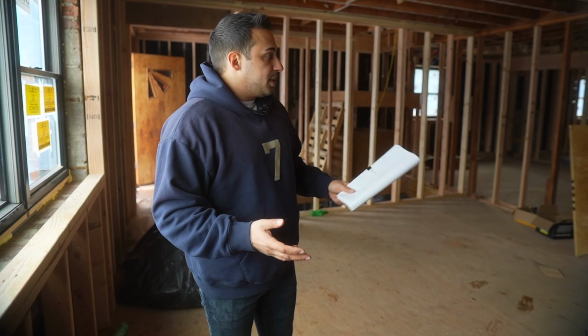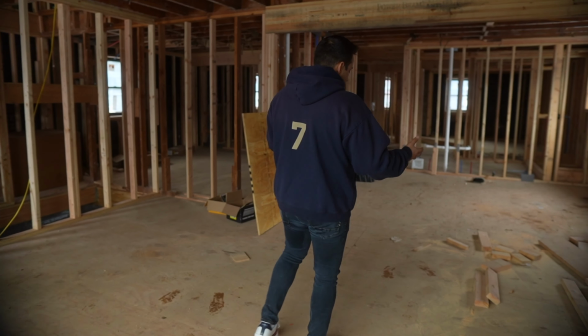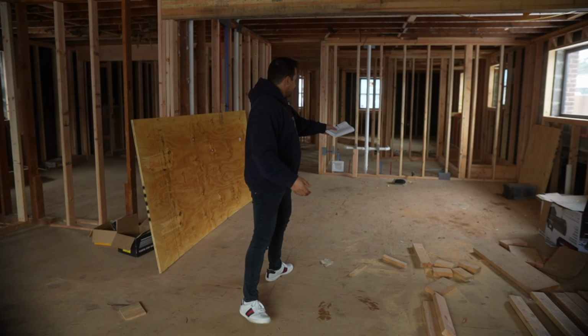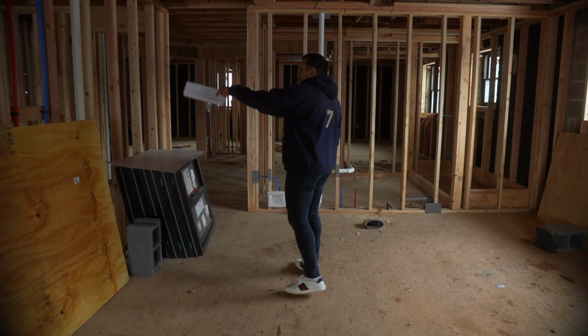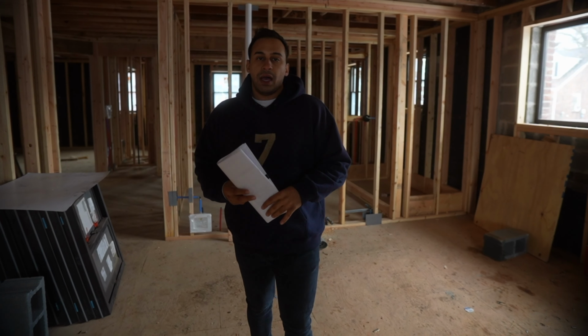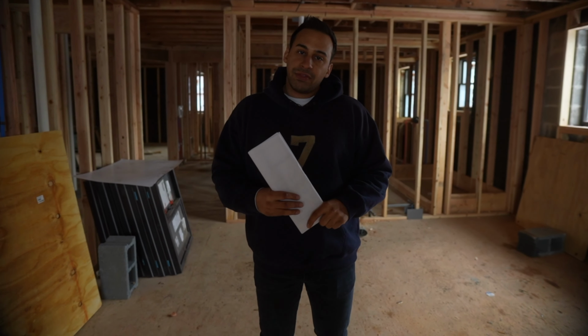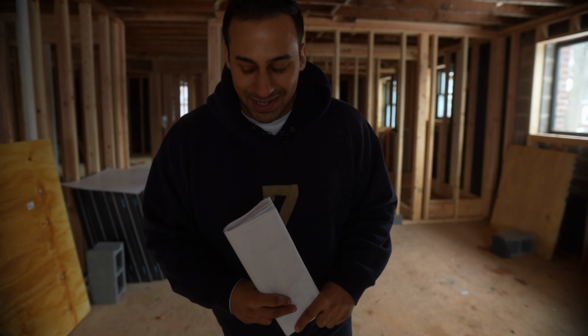But really quick, down here you have a nice living room, kitchen, bathroom behind the kitchen, 1, 2, 3 bathrooms, and a laundry room right there. So in my opinion, an ideal rental. I'm gonna target a $4,500 a month rental here. So let's go upstairs, check out the upstairs, and I'll show you what's going on up there.